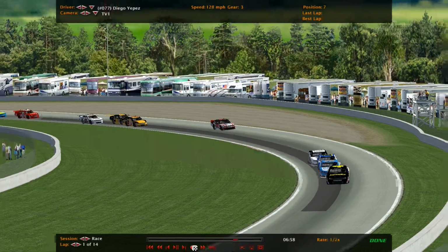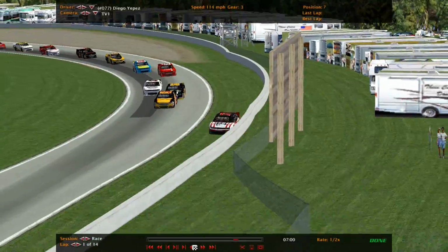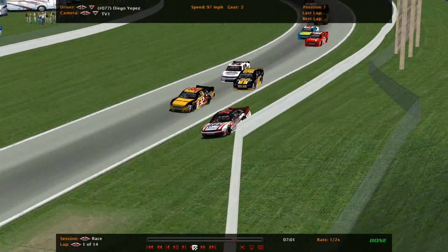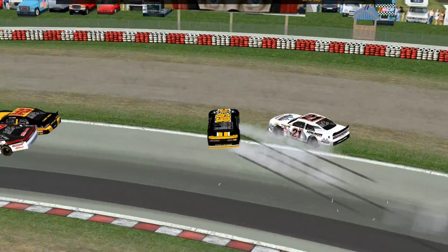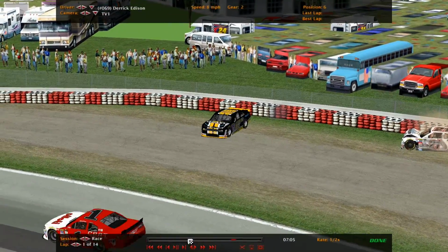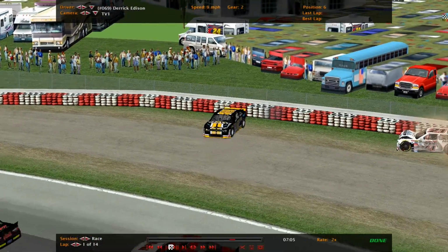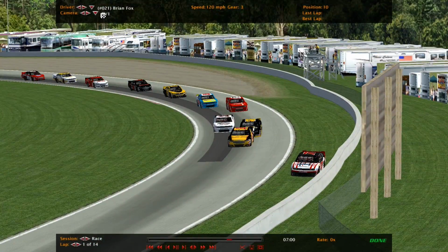Take a look here. Start with the 77. He was in 5th. He loses it, and I don't know if these 2 guys checked up. Both made contact and straight for the tire barriers. You're gonna hear that a lot. Tire barriers. Tire barriers. Can't even say a 4-letter word right now.